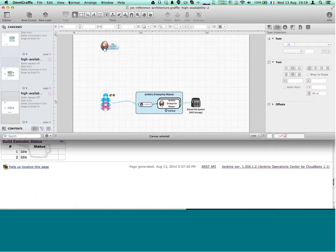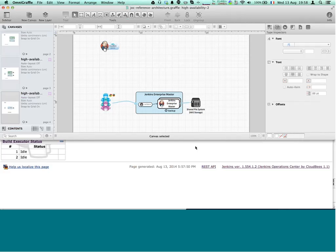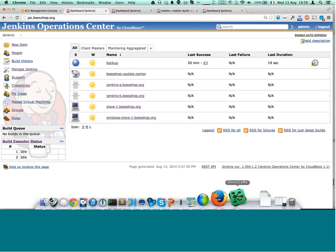I will finish with the high availability approach that we have in Jenkins Operations Center. So the idea is that you put your Jenkins home on a shared folder, on a network area storage, shared file system, maybe NFS, something like this. You have your cluster of master with one active and one or several standby, and you have a load balancer, HA proxy, or any other in front of it. And of course, you add backups for disaster recovery. So this is our high availability feature, and there is a webinar which covers it, which is called Building Resilient CI Infrastructure.